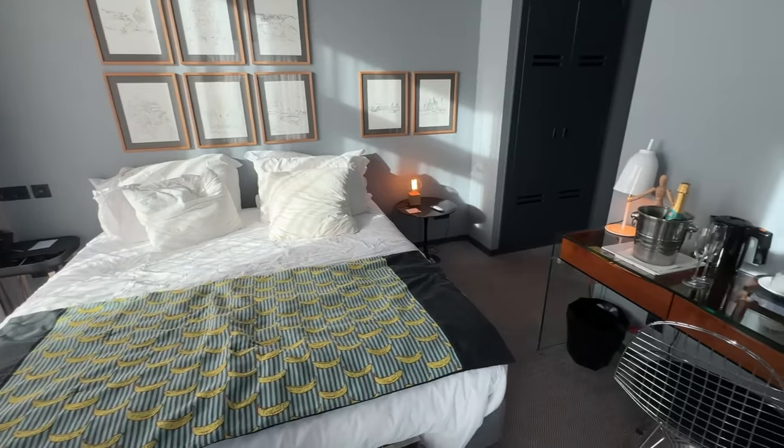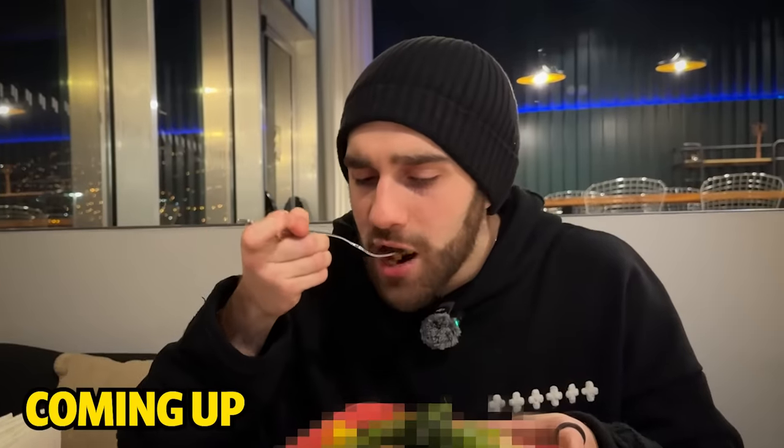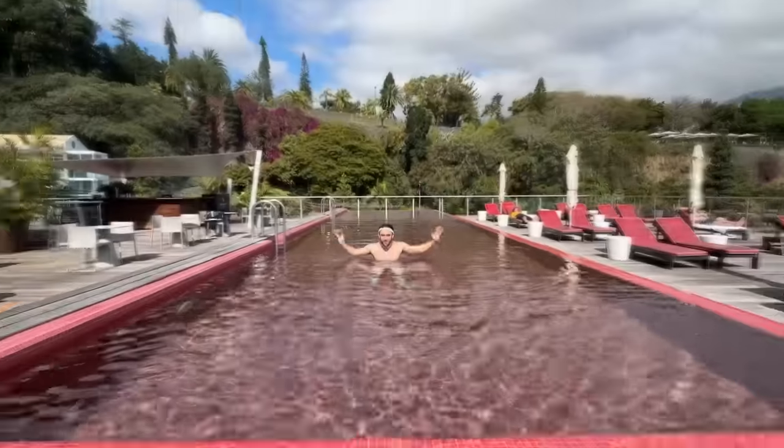This room is actually pretty cool, but we still have to explore the hotel, check the activities, and try some food. Let's start by exploring the hotel. We have an outdoor gym. Ooh, with a beautiful view of the entire city. There is a massive pool.